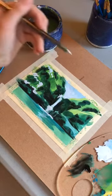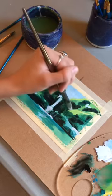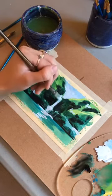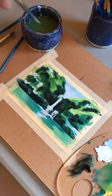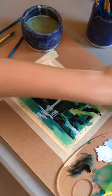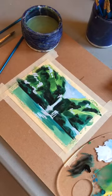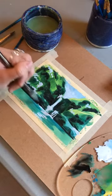Again, I know that I'm just throwing white around, but it will dry darker, and then it'll help when I start to add the other highlights that aren't pure white, but more green. Just cleaning my brush. Okay, so this is gonna take a while to dry, but it's okay.